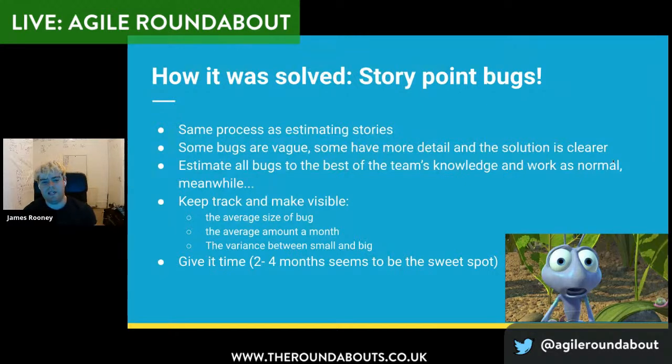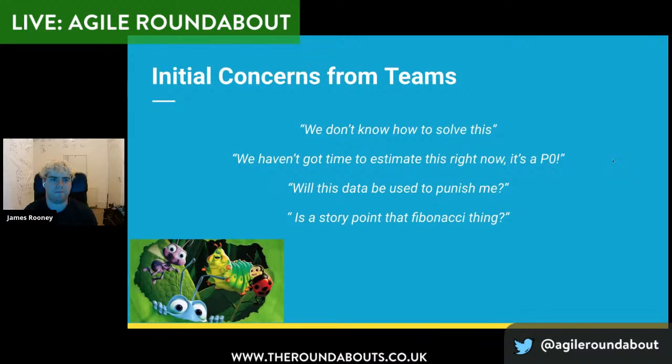And then you've got to give it time. It seems to be, in my experience, 2 to 4 months, depending on how many tickets you get through. But that seems to be the sweet spot where the data starts to look about right.